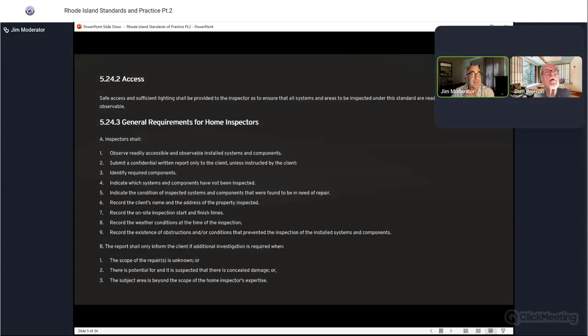So there's a lot here. There is, and I'd like to first make a comment on that first statement at the top of the page with the safe access and sufficient lighting. If so, who's going to be responsible to provide that? And if it's not there, do you disclaim that area, or do you just go in and do the best you can? I think most of us understand the limitations, the sometimes lack of communication prior to us arriving at a home if things are not ready to be inspected.